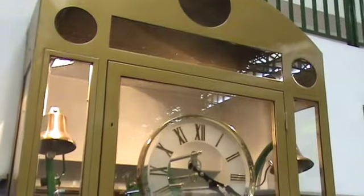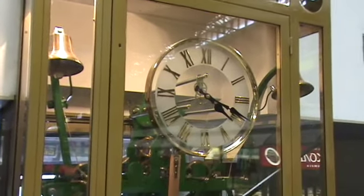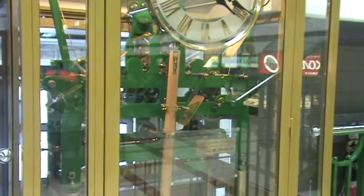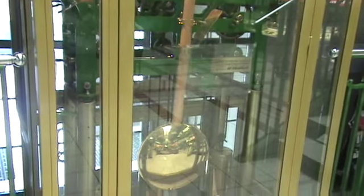This looks like a very old reproduction of a very old big clock. The steel work looks too steely to be something of modern design.